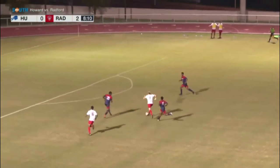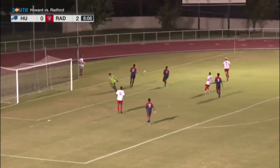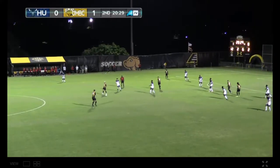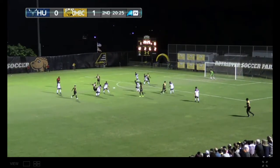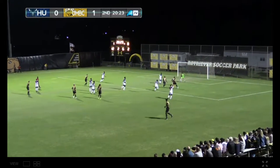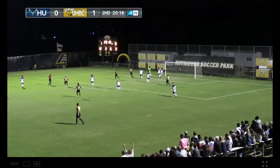Here we go. Let's see if Kieran gives it back to him. Roberts in. He's going to keep it himself. And it's blocked by Caro. Another. Gets the return pass. Cuts to the middle. Chips it inside. Great ball here. Chance for UMBC. Vincent turns, shoots. Harris the save. Rebound. It goes wide.